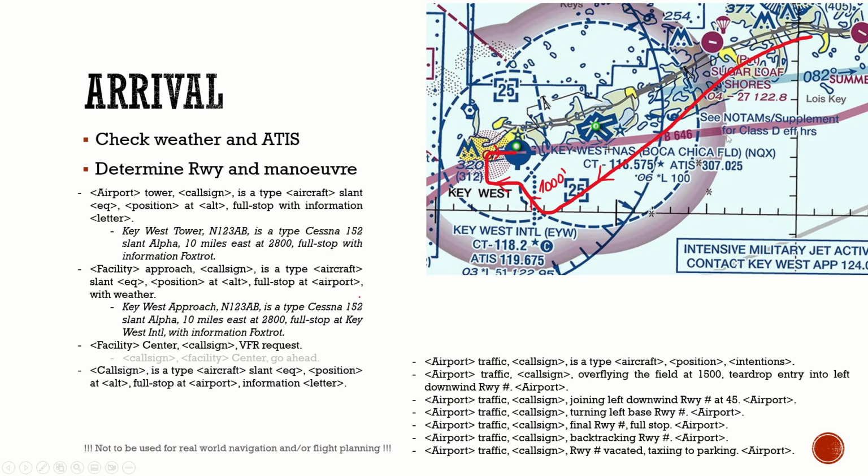So if we don't have any controller, you should do something like that. Position yourself so you can enter the traffic pattern at 45 degrees at midfield, and give it a little more berth than what I depicted here. Because if you imagine there is a traffic pattern, make sure that you don't cross the crosswind leg, for example. So maybe make it a little bit wider.